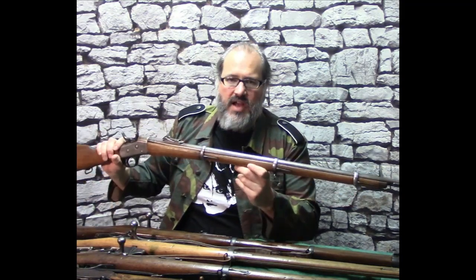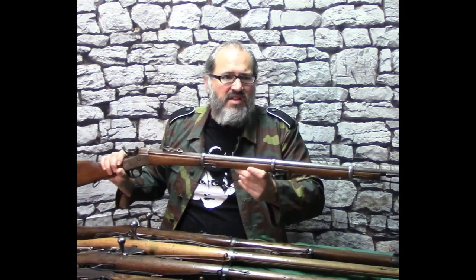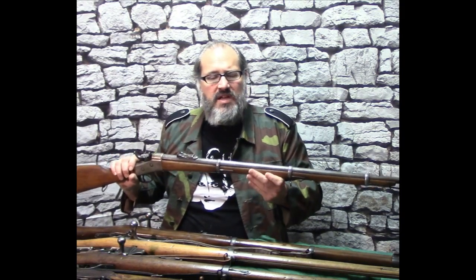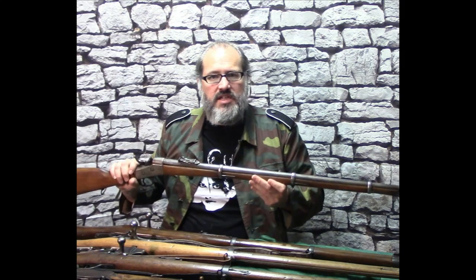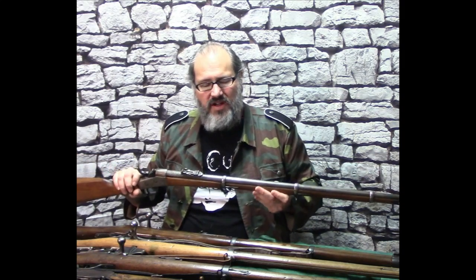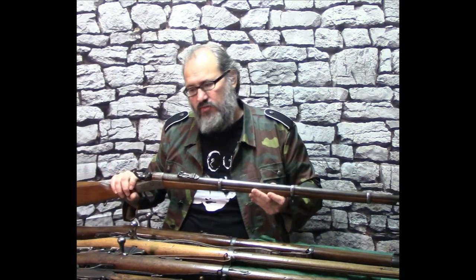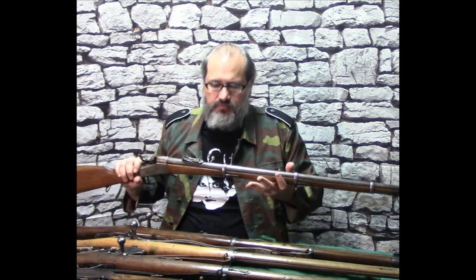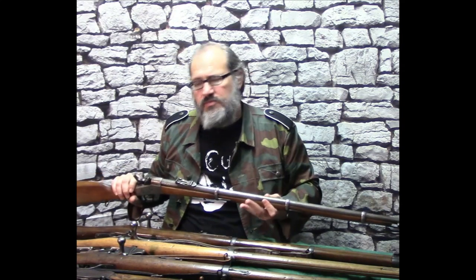conscripts at a time when the general consensus and the general attitude was that draftees and conscripts couldn't be trusted with multi-shot or repeating rifles. So single-shot rifles were still preferred for uneducated conscripts.